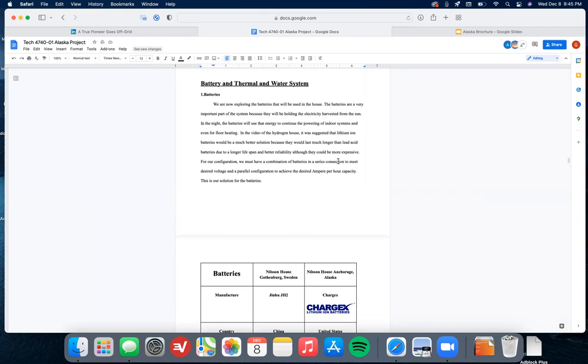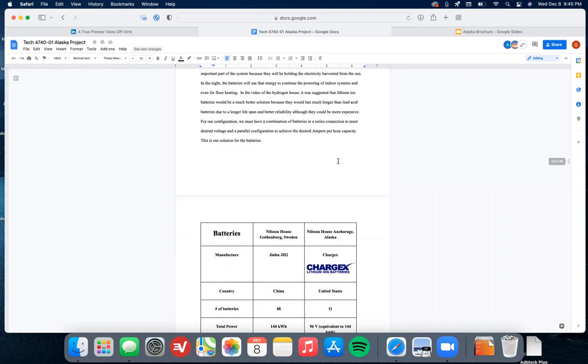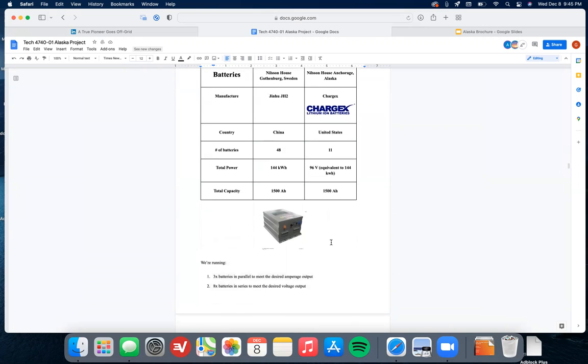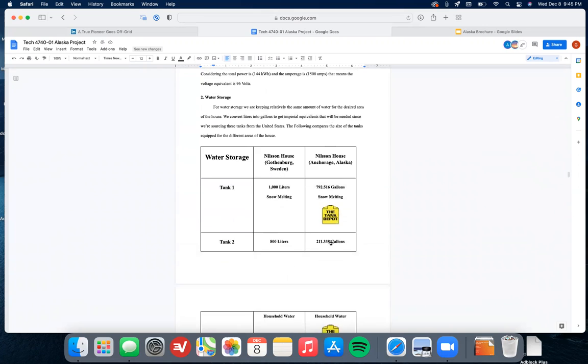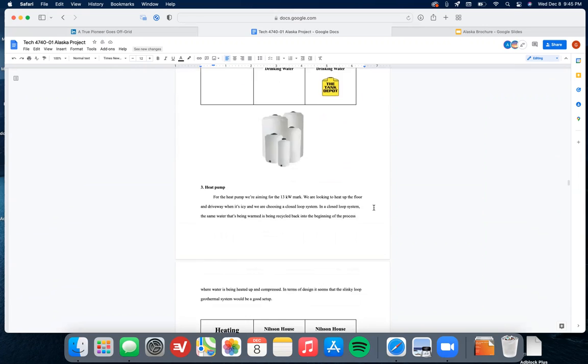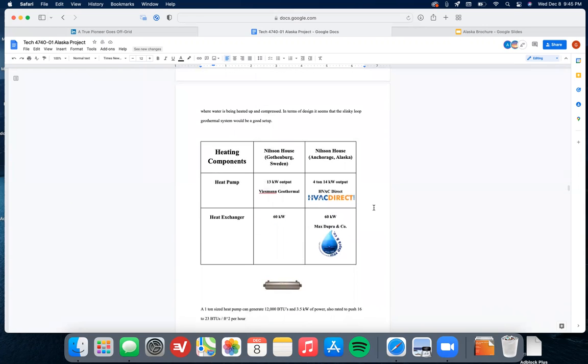Then we went on to the battery and thermal water systems. So here we have the lithium ion batteries, which is an upgrade compared to Hans Olaf Nilsson's house because lithium ions last way longer. They have more cycles compared to lead acid batteries. And for the water storage, we pretty much kept it the same. It's the same amount of water being held and readily available for the house whenever it's needed. Also, we needed a heat pump for the house and a heat exchanger, which take care of all the heating needs of the house that we would build in Anchorage, Alaska.